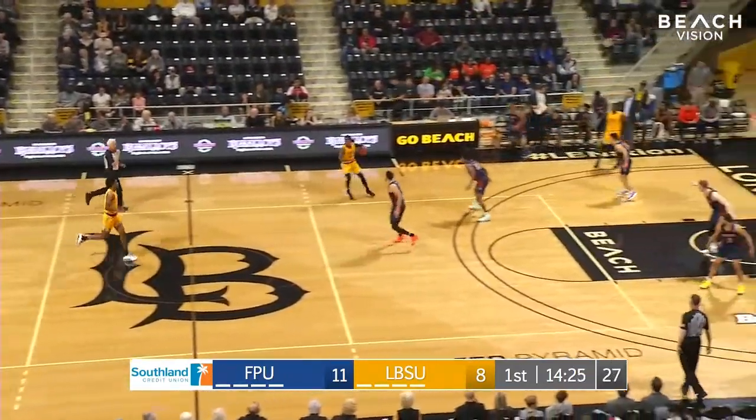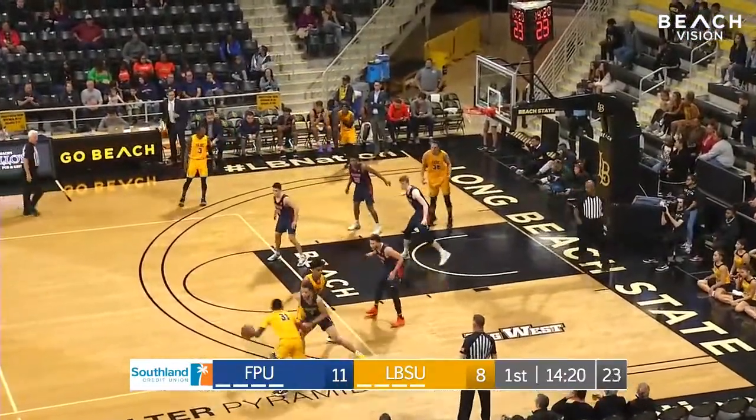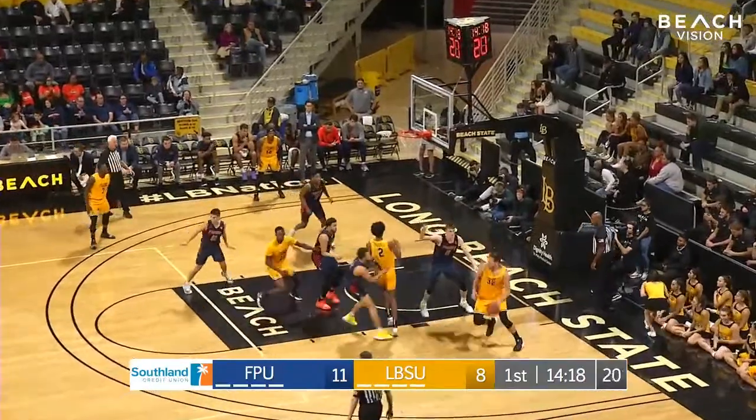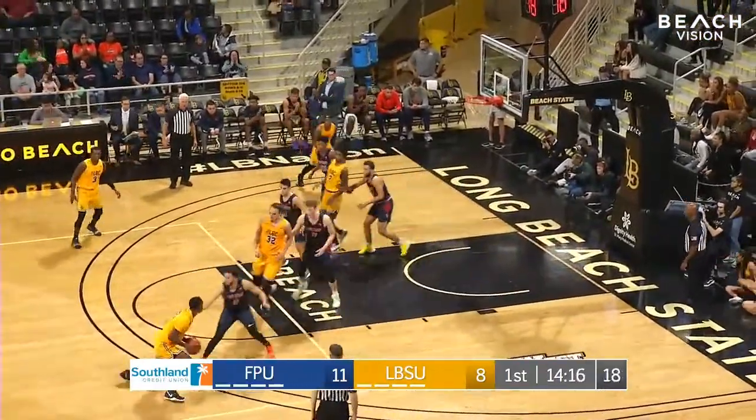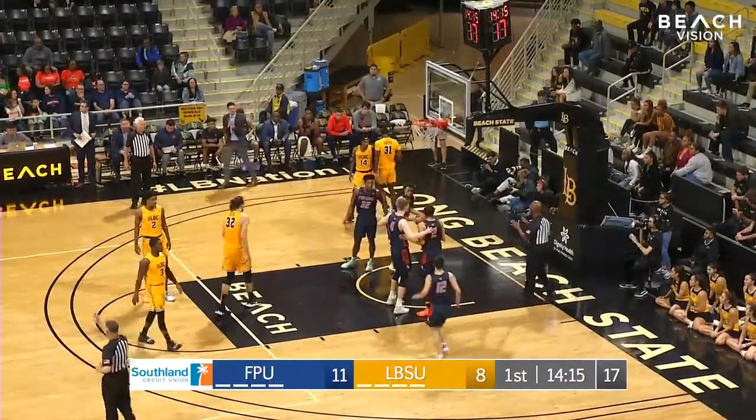14:25 to play first half. Slater into the front court. Pass up high for Roberts. Roberts angles to the right wing. Pass to Hunter, dribbling around traffic. Jump pass to the free throw line. Down low to Irish in the right block. Gets it back out to Hunter. Hunter trying to drive from the wing to the lane, gets fouled.